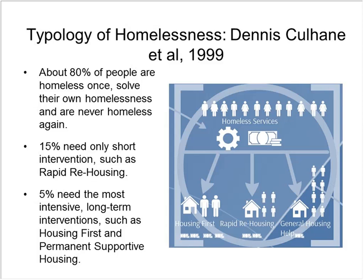Before I go much further, for those who aren't in the housing world, rapid rehousing is basically a rental assistance subsidy where we take people either from the street or a shelter, and depending on the type of money we're using, we put them directly into an apartment and then start delivering case management services. The lease is with the client and the landlord, and we pay the rent, and we provide all the case management and support services. So about 15% of people need that short intervention.